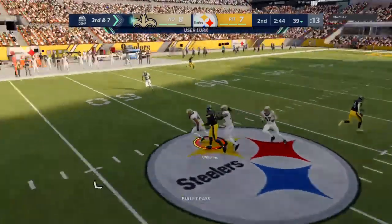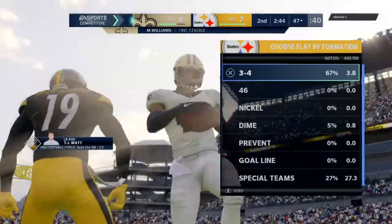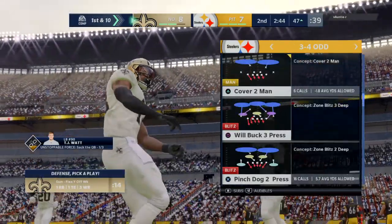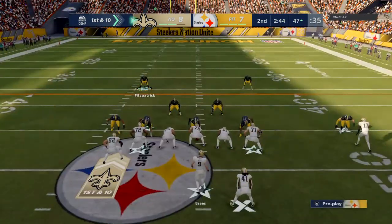Into double coverage, and it's intercepted, picked off by Marcus Williams. And they'll start out with great field position at the 47-yard line in enemy territory.